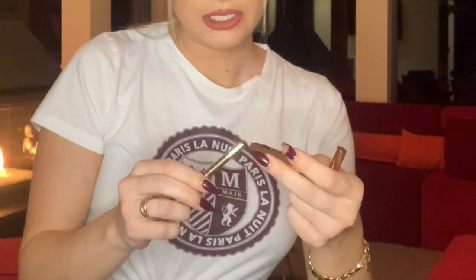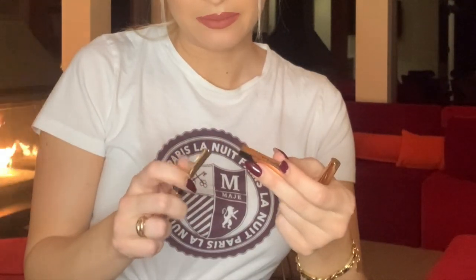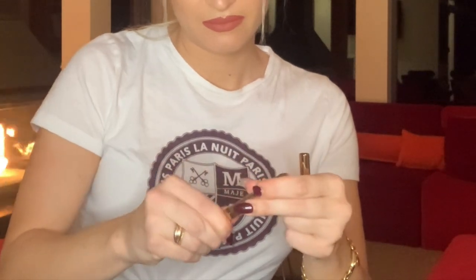Whereas the original is like heavy. It's like a paperweight. So I feel like it's a little bit chintzy what they did this time, but I mean, it's still super cute. Just FYI, it's not going to have the same quality feel as the original one.